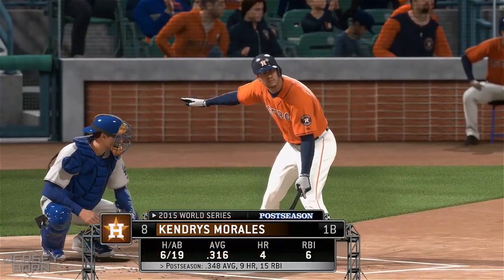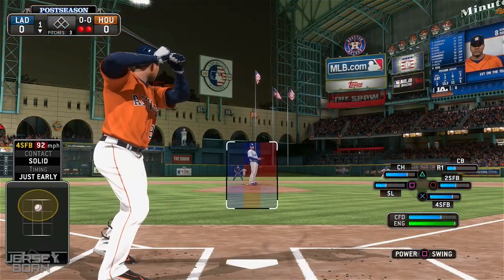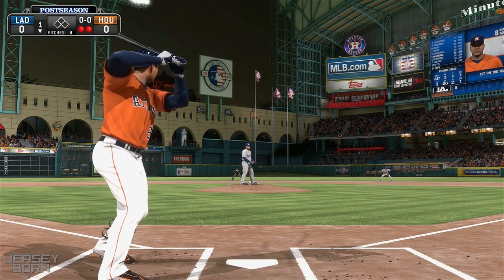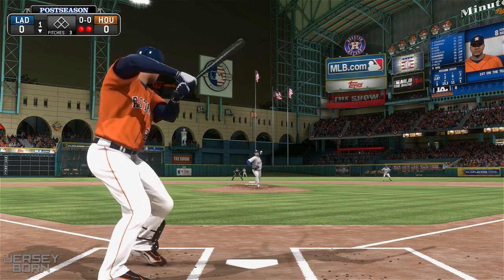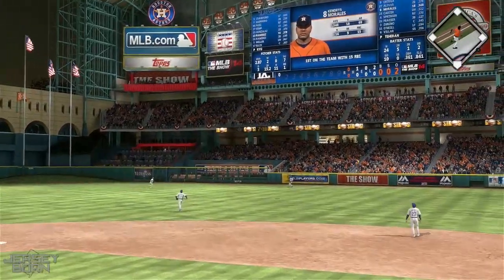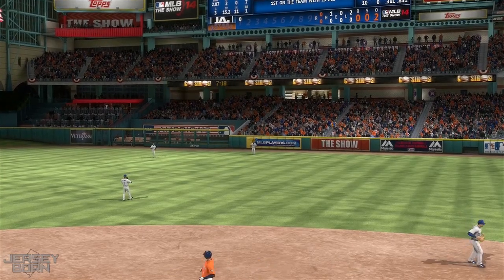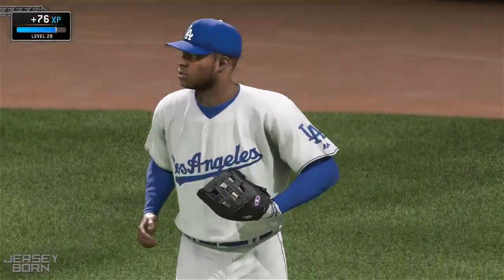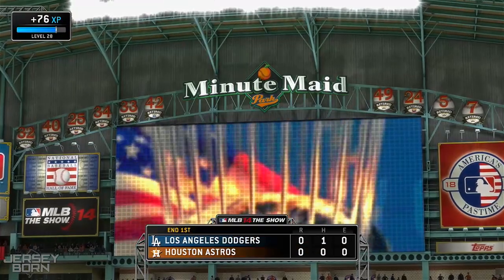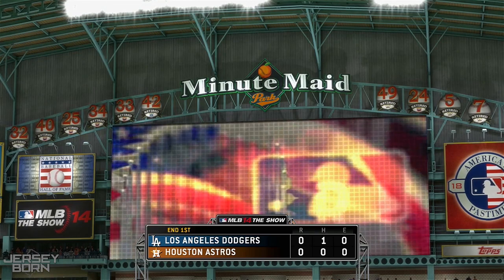And that's going to bring up Kendrys Morales for the Astros. He's batting .316 with 4 home runs and 6 RBIs in the World Series. He's been the best hitter on this Astros ball club. Here comes the pitch from Ryu, and that's given a ride into deep right field. That's back to the track, and it looks like it's going to be put away a step in front of the warning track. Yasiel Puig puts that one away for the final out of the first inning. We are still scoreless, and we'll be right back here on Houston Astros Network.